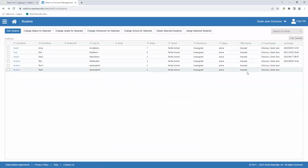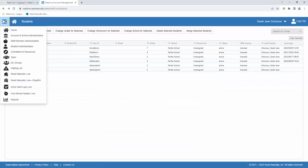So now all of my students are licensed, and then some of my students have OMR access. So those are really easy ways to navigate what's going on and to make sure that we have everybody where they need to be. So I mentioned to you that we wanted to possibly look at some story options for students. And so I can either navigate to that 1-minute reader live tile through that homepage, or I can do it through this drop-down menu.